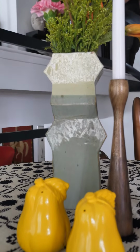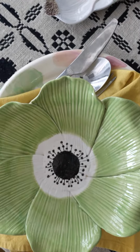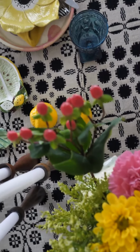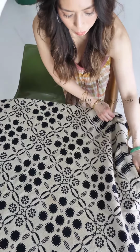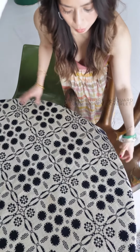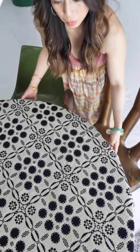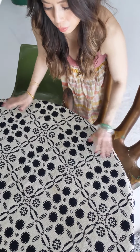Today I'm going to share with you how I would dress a table for a spring dinner date for two. It's always fun to start dressing the table with some sort of fabric. It could be a tablecloth, a flat sheet, a curtain, a shower curtain, or even just a piece of fabric.